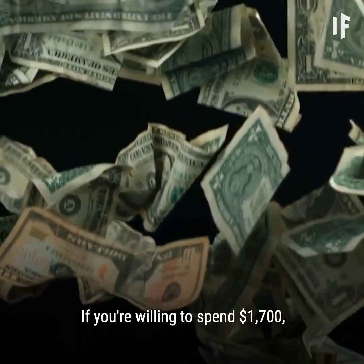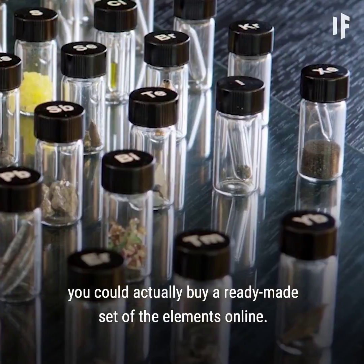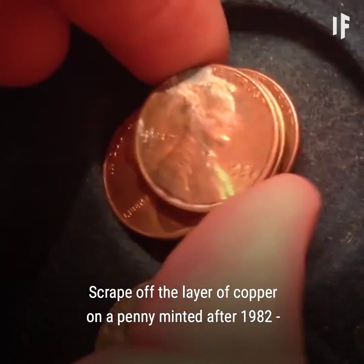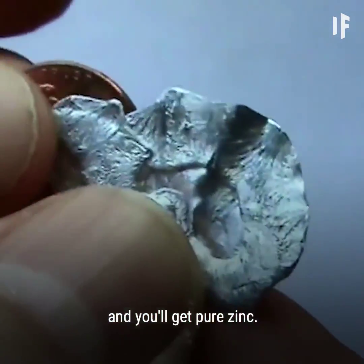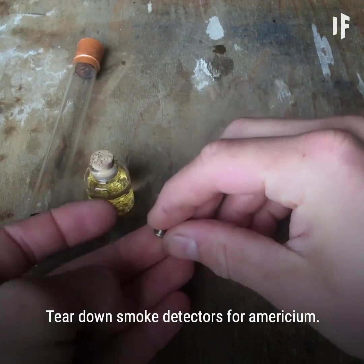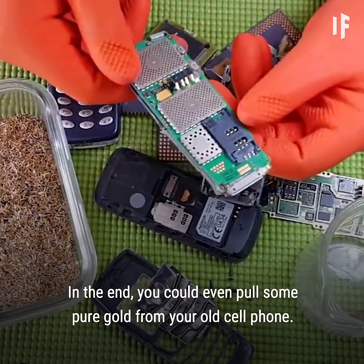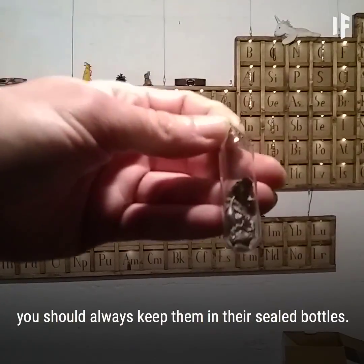If you're willing to spend about $1,700, you could actually buy a ready-made set of the elements online. But where's the fun in that if you can make your own collection from scratch? Scrape off the layer of copper on a penny minted after 1982 and you'll get pure zinc. Tear down smoke detectors for americium. In the end, you could even pull some pure gold from your old cell phone. No matter how you collect your elements, you should always keep them in their sealed bottles. But what if you didn't?